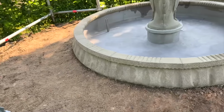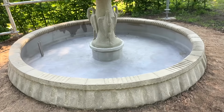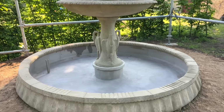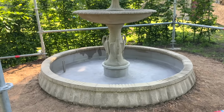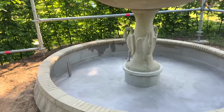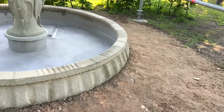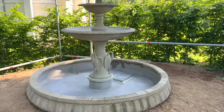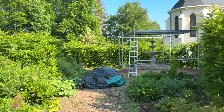And can you see how they've worked on changing the colour of the base of the fountain to mix it in with the colour of the top? I don't know if you remember, but it was really white next to it before. So I think it's still drying, actually. It looks as though they've only just put this coat on, and some bits are still a little darker because it's drying. I think that is a very good match. They have done a great job.